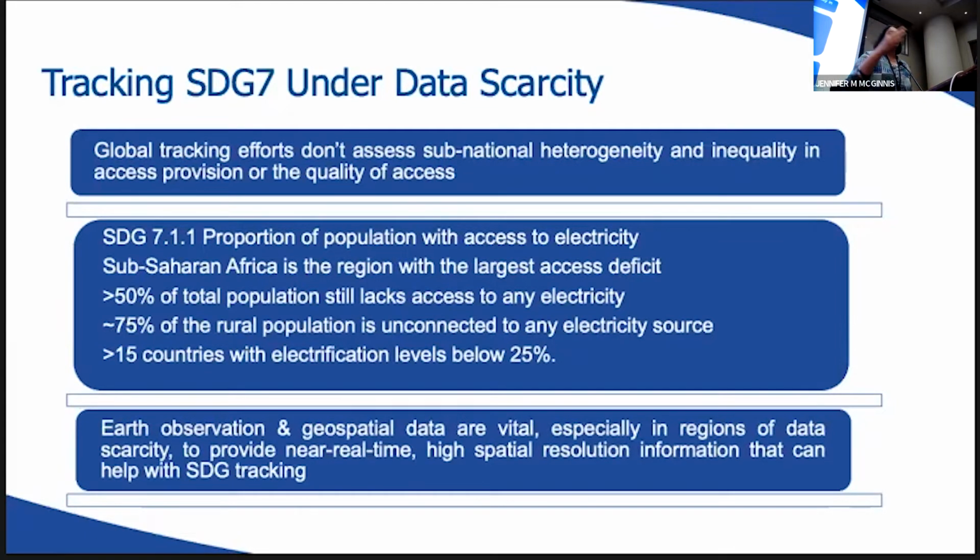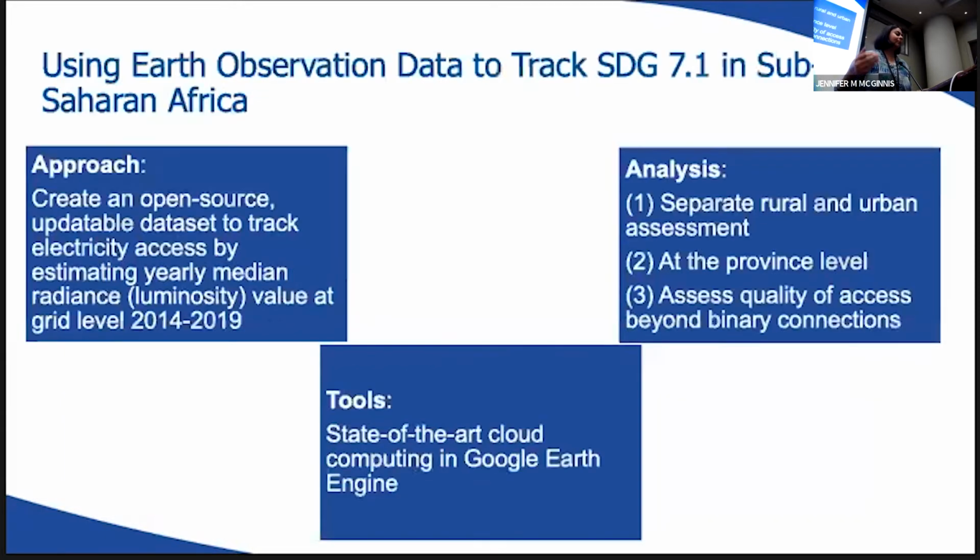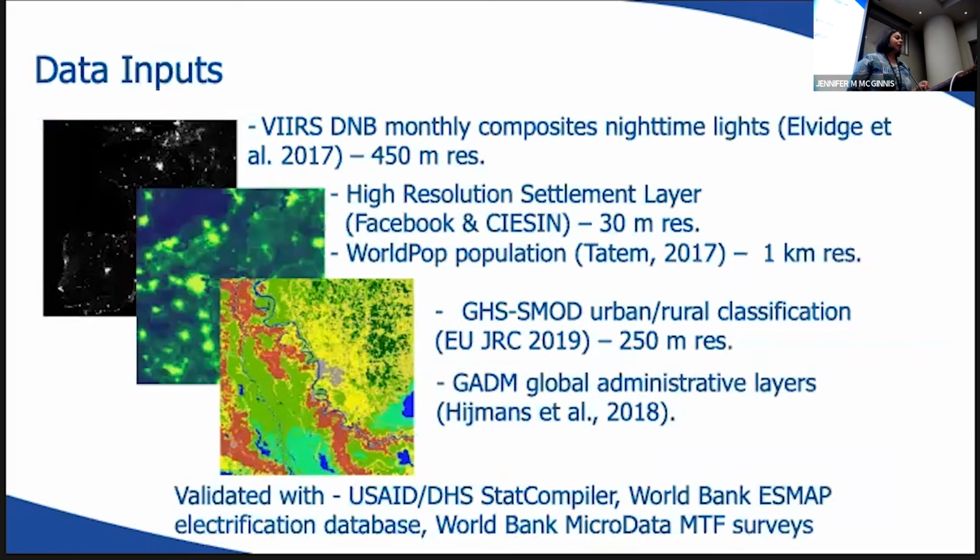So distinguishing between less access to electricity and more access to electricity, combining it with the extent of light radiance that you could get from satellite data. And so our approach was to create this open source data that would allow people to track electricity access and to do this at as fine a resolution as we could, given the data that was available, and to look at this over a period of time. And we coincided the time period with the Sustainable Development Goal time period. So the Sustainable Development Goals started in 2015, and we wanted to look at the first 5 years of achievement over that period. And again, we distinguish between rural and urban areas and try to do this at the province level for sub-Saharan Africa.